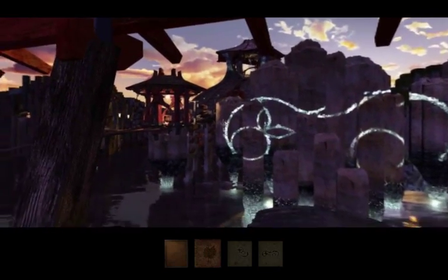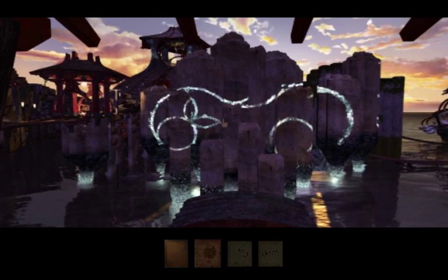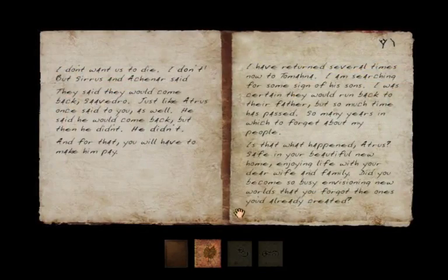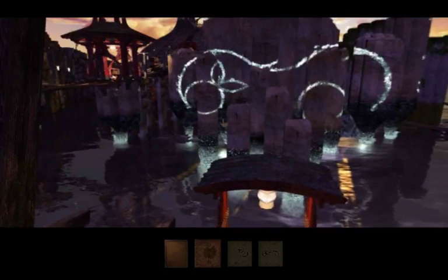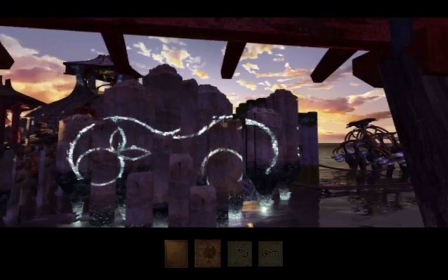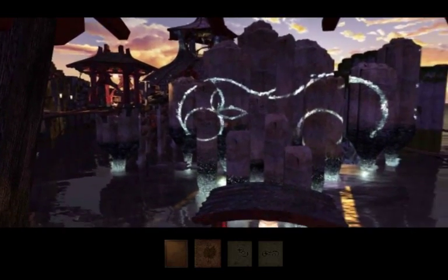We could actually see parts of it from over there from a certain angle, but it has to be viewed from this angle in order to get the full effect. But this brings to mind a certain journal entry that Saavedra wrote. This one, where he talked about desecrating the poem that he placed in the columns. Well, these are certainly columns, and we know that he's been changing the symbols, so could this set of curves be a poem, maybe in Narayan?